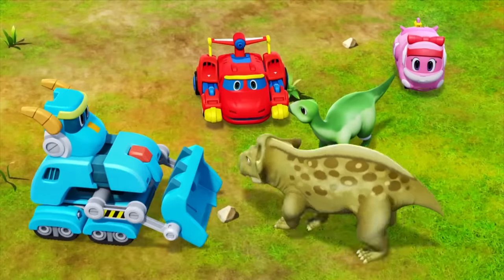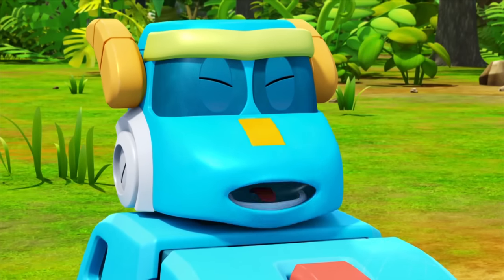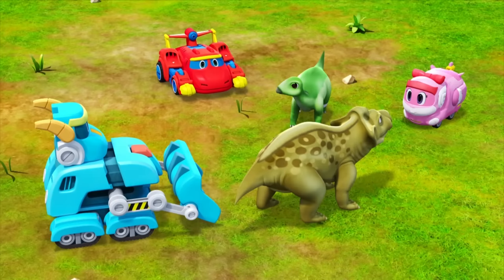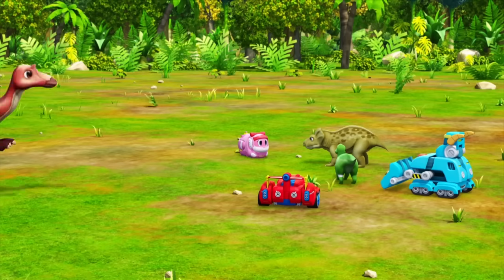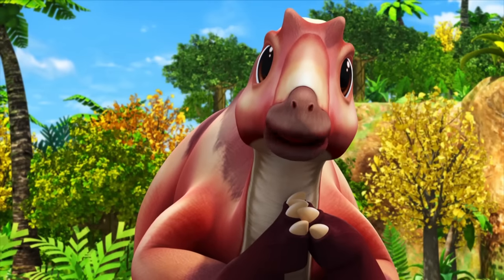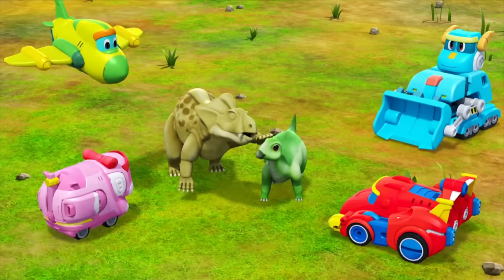Kaname, you helped us out so much! Right! Thank you so much for protecting the others while we were gone! You're the best, Kaname! That was nothing. Oh, thank you so much, Kaname. My baby is safe thanks to you. That was nothing. I'm glad he didn't get hurt.